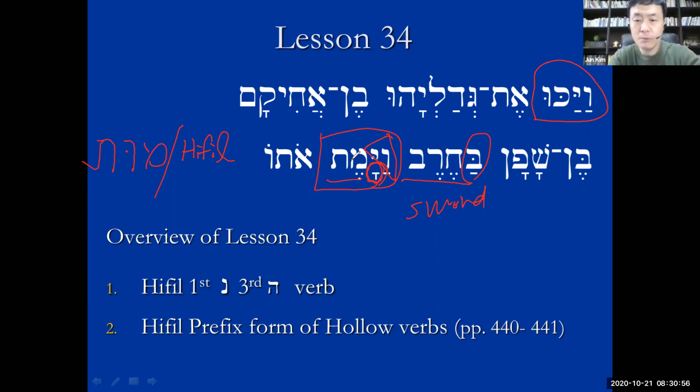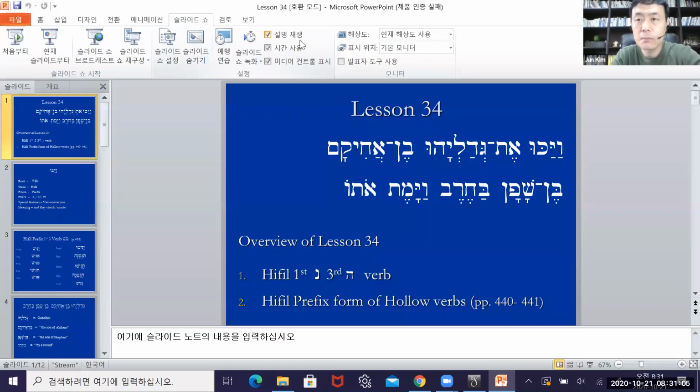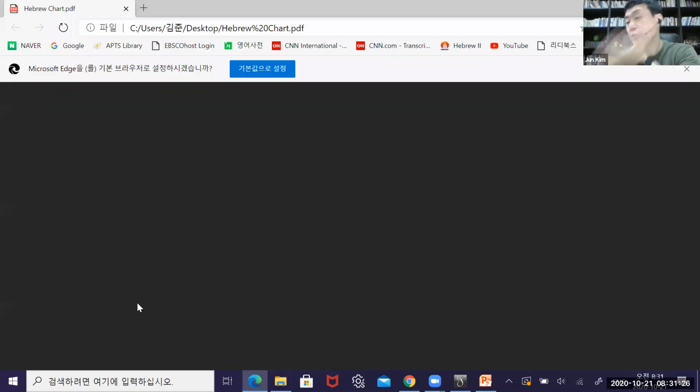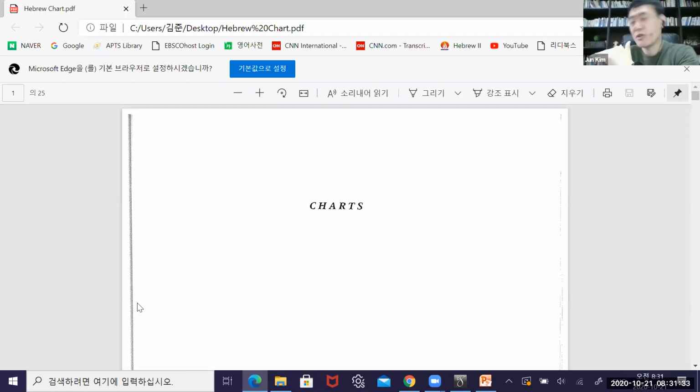440, and you can even go to 441 as well. Let me see. First of all, in this case, the first vowel point under the prefix pronoun is kamets. Then the first clue doesn't work between the qal stem and the hifil stem, especially talking about hollow verbs. Then we need to go for the secondary clue.